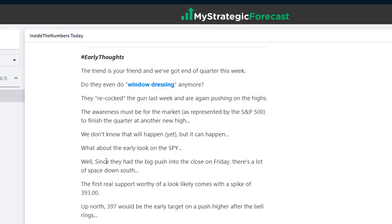Now again, this is 6:30, so think about what we're talking about here long before the opening bell even rings. Since they had a big push into the close on Friday, there's a lot of space down south. We'll look at a chart in a minute, and I'm going to point out exactly what we're discussing. The first real support worthy of a look likely comes in with a spike of 393. Up north, 397 would be the early target on a push higher after the bell rings.